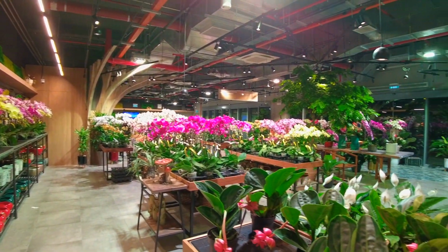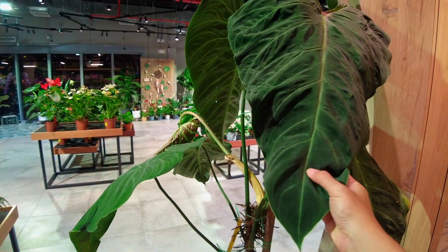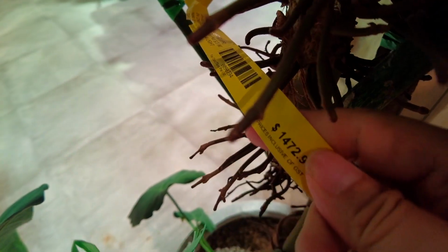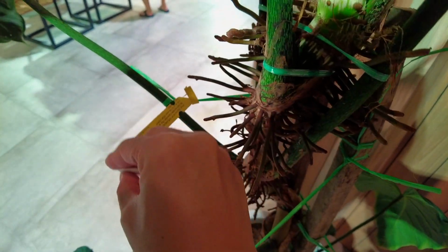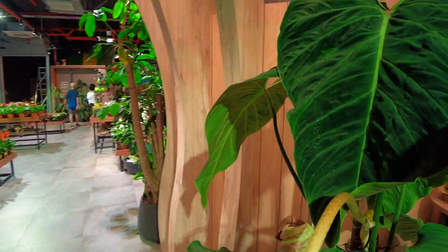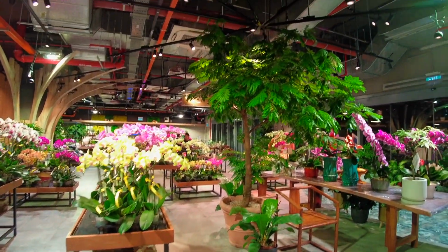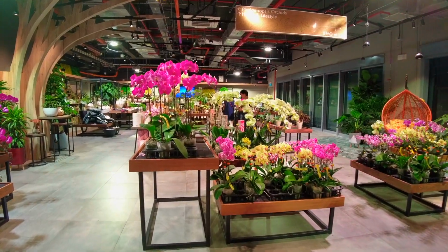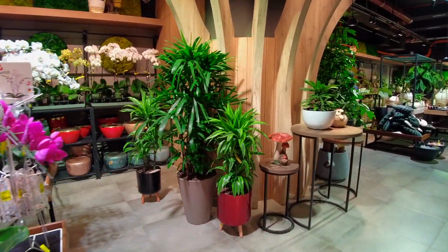Check that out, just showing you the whole store a little bit. For decoration. And there are huge plants here. I don't know what's real or not. Let me see. Yeah, I think this is real. It's about, oh my gosh, $1,000. $1,000 Sing dollars, $1,472. Yeah, this plant is Philodendron Splendid. Yep. How big it is. Giant tree right here. Mostly orchids, flowering plants.